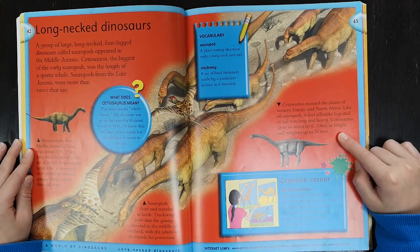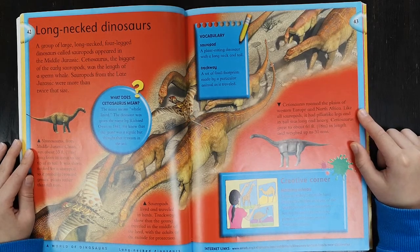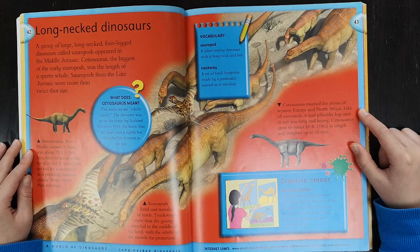Cetusaurus roamed the plains of Western Europe and North Africa. Like all sauropods, it had pillar-like legs, and its tail was long and heavy. Cetusaurus grew to about 60 feet in length and weighed up to 30 tons.